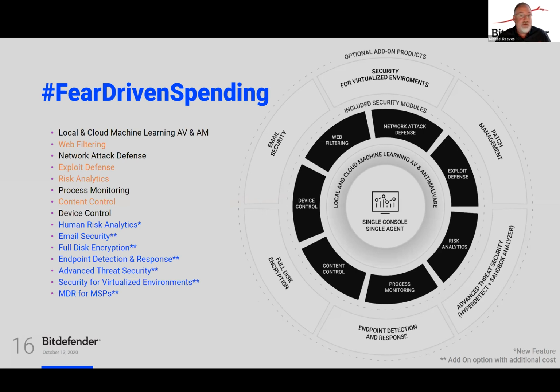So those are the areas that I wanted to highlight. Again, all of these technologies: single agent, single management console, integrates with Syncro very elegantly, as we'll show you here. And the entire platform can be integrated via various platforms like Syncro, because it's completely driven by APIs. So that's all I have.